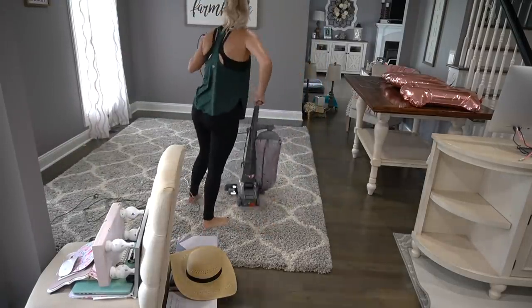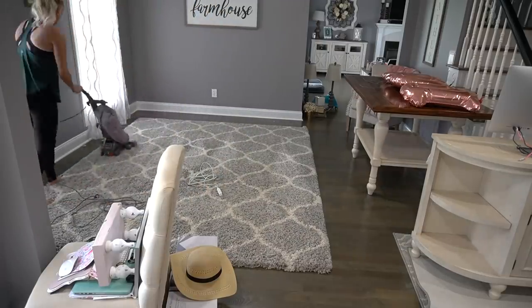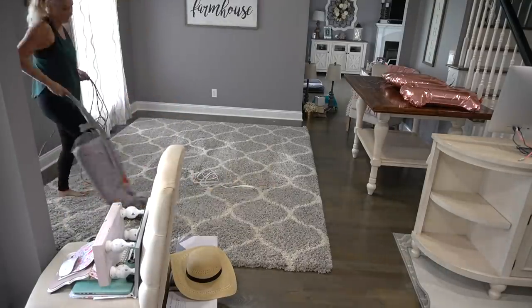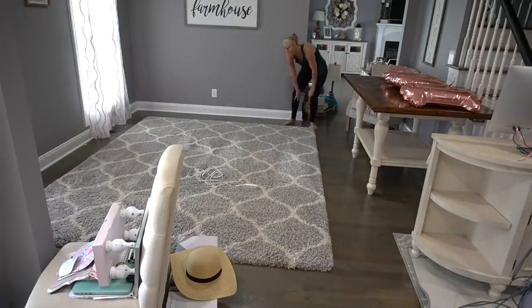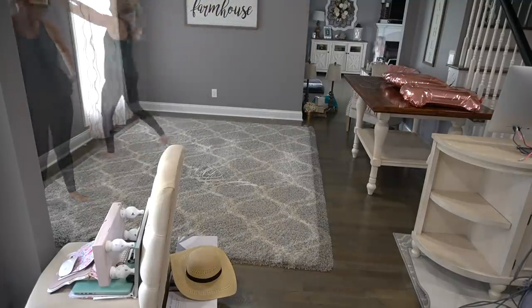So what we did with the rug here was we poked a hole in the middle of it to pull up the extension cord. That way I was able to have my desk in the middle of the room without the cord being seen anywhere, and it worked out perfect. If you want to do this, you can do it with any rug, but I really suggest doing it in some type of a thicker shag rug because you can really not see the hole.